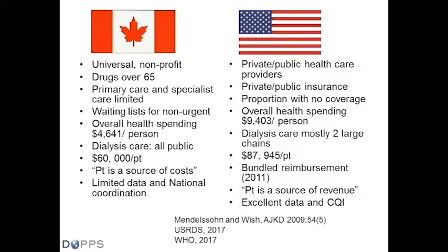Although dialysis patients are usually covered, there is a proportion of the population not on dialysis that has no coverage, and this could maybe impact access to care or preventative care. The overall health spending is higher in the U.S. At $9,400 per person, in some ways it's not surprising why there are higher drug costs associated, but there's also a higher number of procedures and imaging modalities that are performed for the average patient in the U.S.